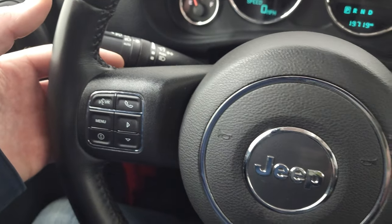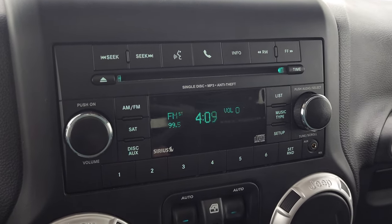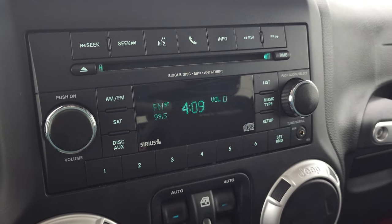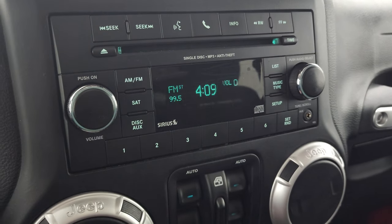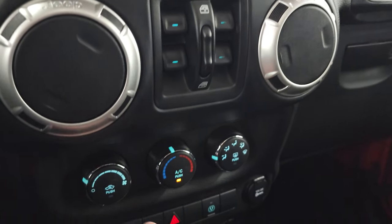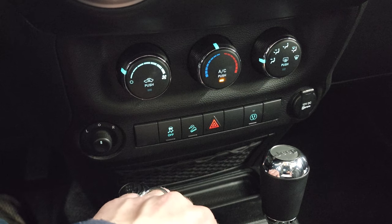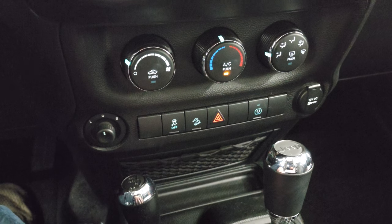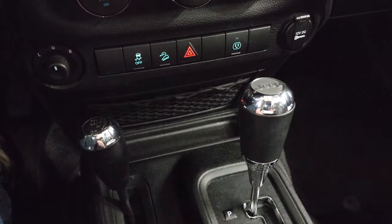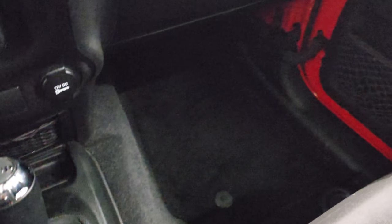You also get audio controls on the back. This one comes with the AM, FM, and Sirius satellite radio, single CD radio. You also have an AUX jack on there, and you can connect it to your Bluetooth phone. Down here are your power windows, climate controls, stability control, downhill assist control. That's for your mirrors, and then your power outlet, which is under the center console here. You get your 4x4 shifter on the floor and your 5-speed automatic transmission.